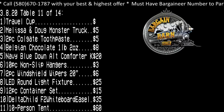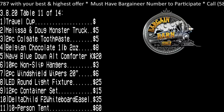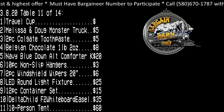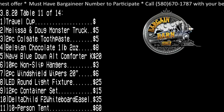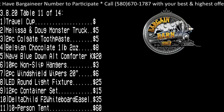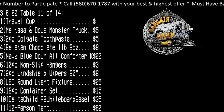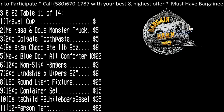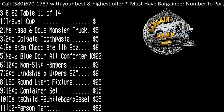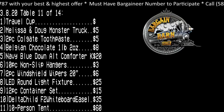Container set sold for $15 to Bargainer 38, and I've got one of those. If you're interested in the 12-piece container set for $15, give us a call. We can fix you up. The Delta Children's Whiteboard sold for $35 to Bargainer 929, and the 10-person tent sold for $60 to 322. So once again, we have the Belgian chocolates for $8. We have the windshield wipers for $6, and we have the light fixture for $25, and the containers for $15. So we have four things there to pass. Wipers are gone. The containers are gone. We're down to the light fixture and the chocolate.